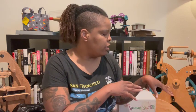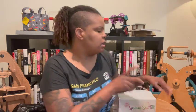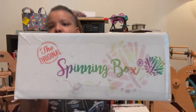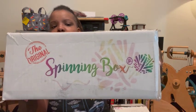And I knew what the main things are in here, but I don't know what the extra is. This one is from January. And this is Mountain Lake. So it comes in this little box. This is the spinning box. And it's packaged like so. Okay.